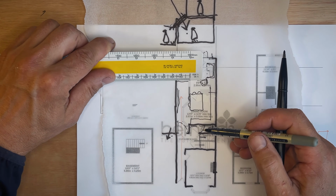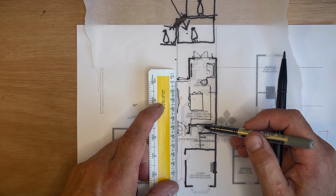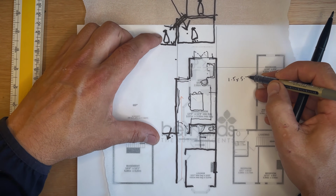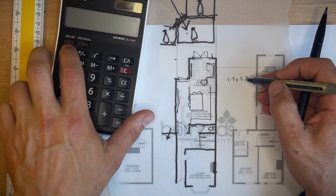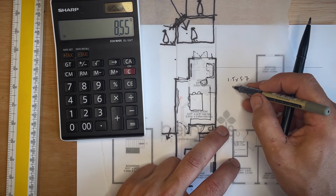That extension's around about 1.5 by 5.7. So 1.5 by 5.7, to use the internal sizes on my calculator. 1.5 times 5.7 is 8.55.